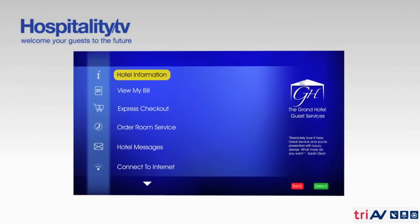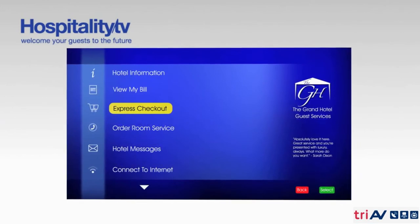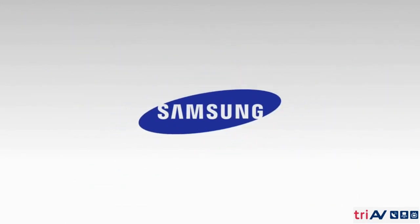and will link into your property management system so guests can view their bill in room, express checkout, and view hotel facilities and services. With Samsung Hospitality TV, we aim to offer your guest an unforgettable experience.